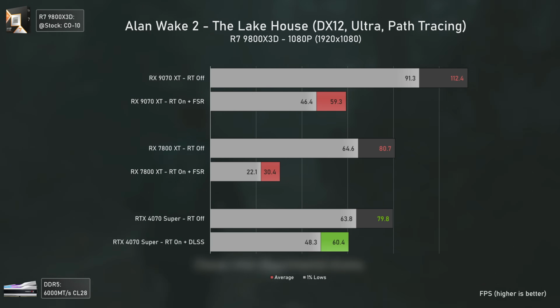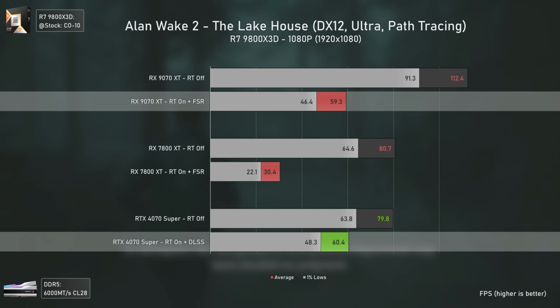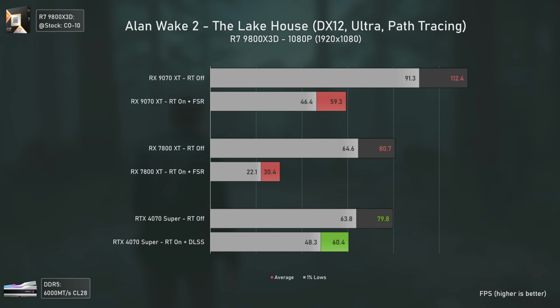And if we're speaking about Alan Wake 2 with path tracing, things also get extreme, with the 9070 XT being much faster than the 4070 Super without it, but still being able to match it when using it. And remember that the Nvidia cards have ray reconstruction in this game as well as the denoiser, because if they had the normal denoiser from the game as the AMD cards do, the 4070 Super would perform much worse.